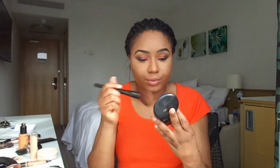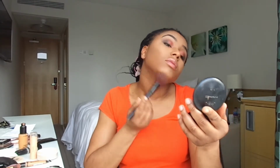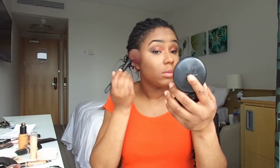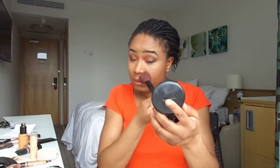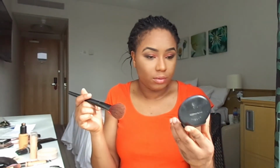What I'm using here is MAC pressed powder NC50. So I think you get the gist. Use the same powder that you use for the foundation to highlight or set your foundation. Keep the darker powder in the area that you used darker foundation for, and use the light powder in the area that you used the light foundation. It keeps everything in check.